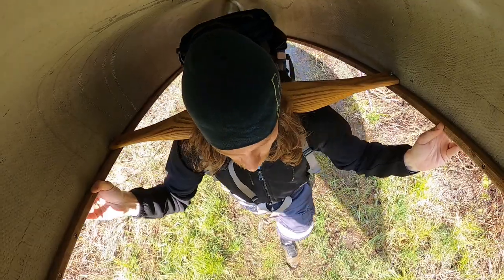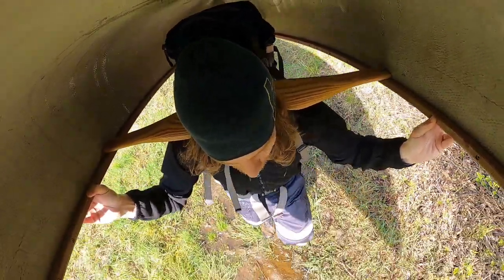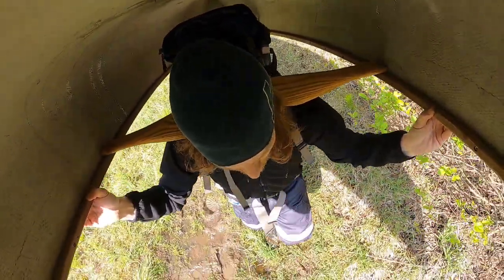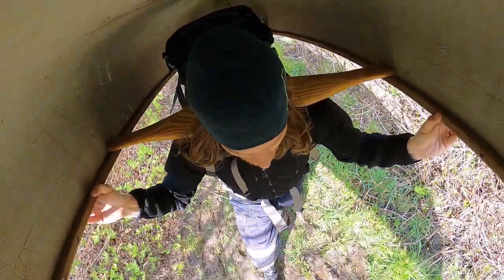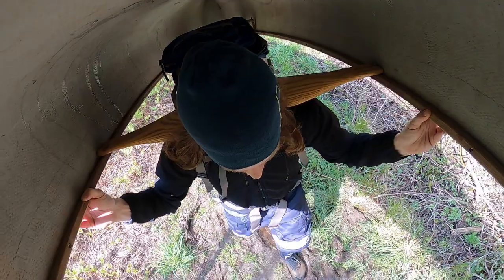Oh, launch for this one is just a mud pit. It's bringing out a few bugs, but still not as bad as I thought it was going to be. Holy sloppy.